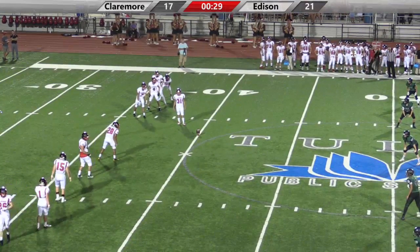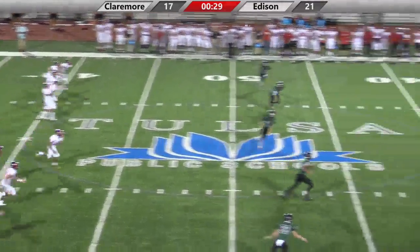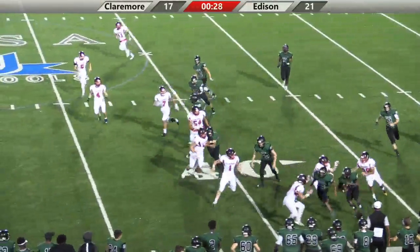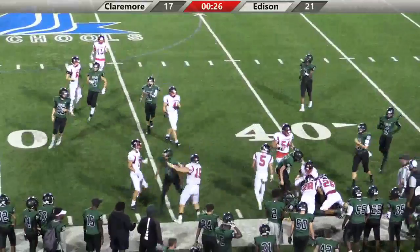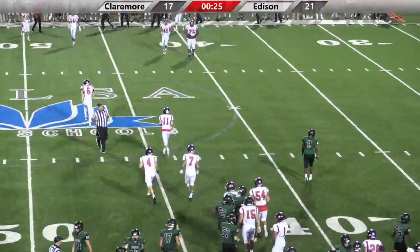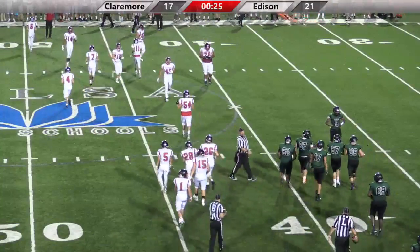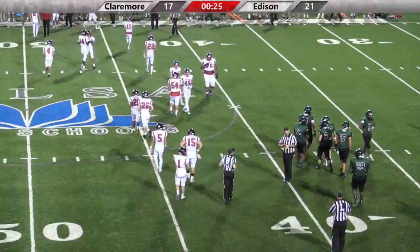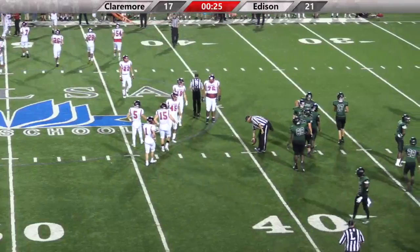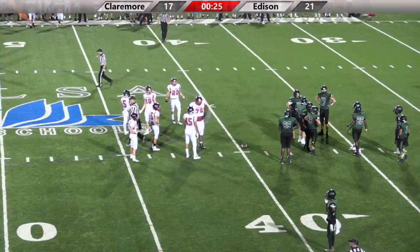He probably won't be back in. Gocher said he probably won't kick it deep. Gocher hits a little short onside, and it is fielded by Morrison. Is that Morrison? I believe so. Anytime we tackle him without scoring, I feel like it's a positive. Tackled there by Hayes and Parker House right at the 40-yard line. 25 seconds left. Edison will take over at their own 40-yard line.